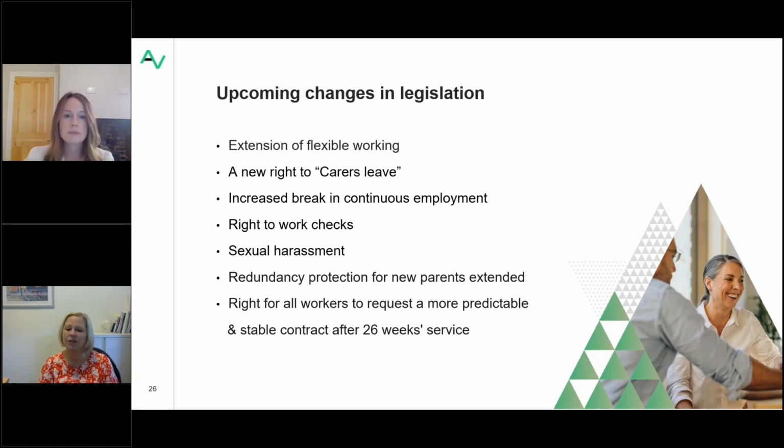So redundancy protection for new parents is also proposed to be extended. So the redundancy protection period will apply from the point that the employee informs the employer that she is pregnant, whether this is verbally or in writing, and it will extend the redundancy protection period for 6 months after a new mother has returned to work. The same will also apply for adoption and shared parental leave where applicable. And as Sam's just mentioned, with the sexual harassment and the potential time frame for claims being extended to 6 months, it's proposed also that the time period for claims relating to redundancy and discrimination, so on the grounds of pregnancy or maternity, would also be increased again to 6 months.